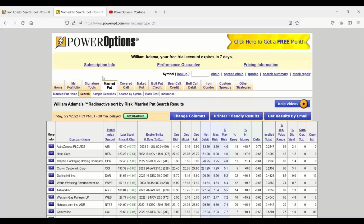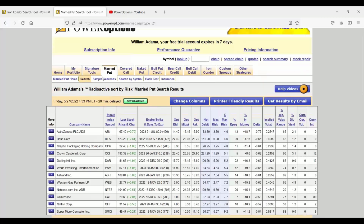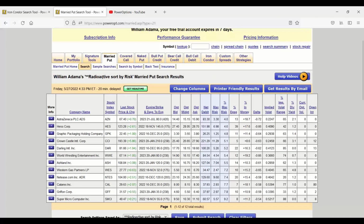Here we go. Don asks, is there a sweet spot long put strike percentage above the stock price that works best for a married put? It seems like it depends on the IV and the market trend. It's more the IV than the market trend, Donald, but that's very similar. What are we talking about?